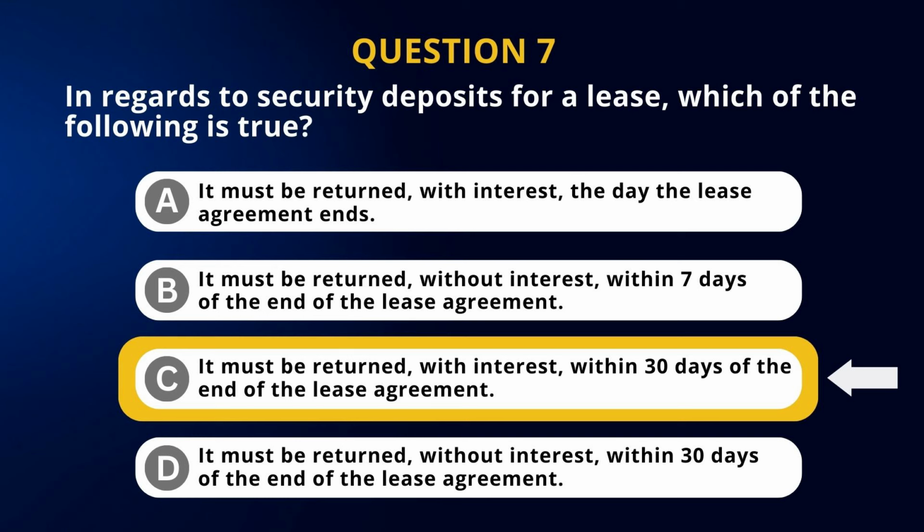Now, here in Massachusetts, on a residential rental, the security deposit, which cannot exceed 1 month's rent, it can be less, it just can't exceed 1 month's rent, must be in an interest-bearing escrow account located in the Commonwealth of Massachusetts, and that interest-bearing account must hold the security money, and obviously it's accruing interest. Within 30 days after the last day of tenancy, the security deposit with interest must be returned at the end of the lease agreement. So letter C all day long is correct.